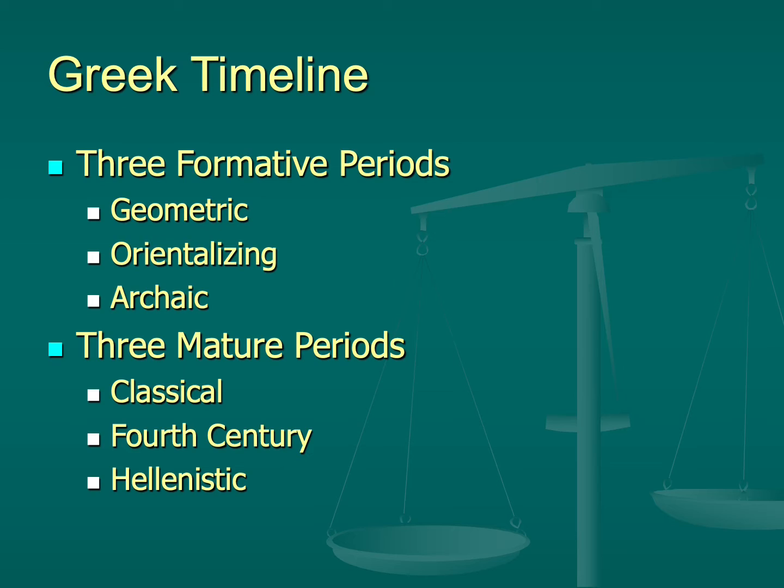Additionally, the Doric and Ionic orders, which once again we will discuss later, were perfected during this classical period. Doric monuments were built, including the Parthenon being built once again during this classical period. And then Ionic temples were also being built across the nation of Greece.